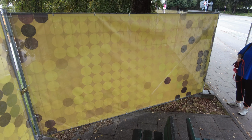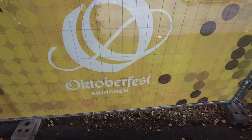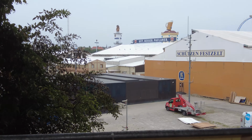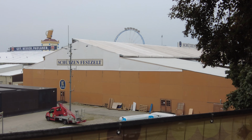Okay, a few minutes up the road, we are back with the fence blocked with this piece of fabric, and this is how it looks like. Oktoberfest Munich with this sign. This could be anything, but in the background, here it is, the Paulaner Fest tent, and to its right the Schützen tent, which is Löwenbräu.